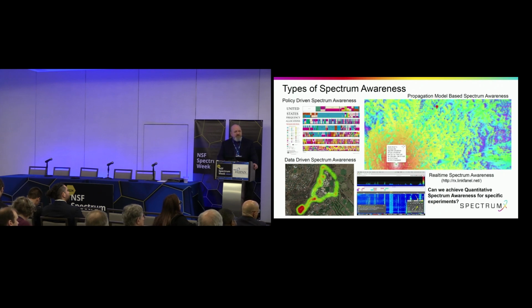You can have data-driven spectrum awareness. You can go out and measure with your sensors and drive around, and you can make a heat map. And the Notre Dame team has done a lot of this with Radio Hound in real time. Actually, Bert was showing us earlier some very interesting stuff they were doing, triggering things based on events and using sensors in a coordinated fashion to do data-driven spectrum awareness.